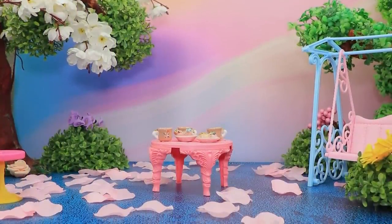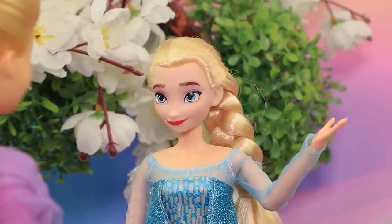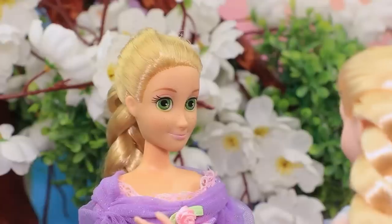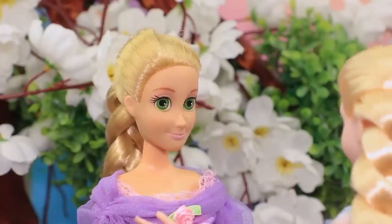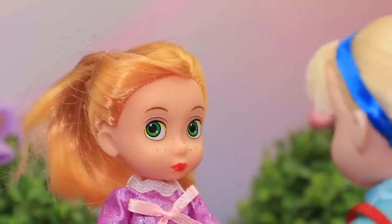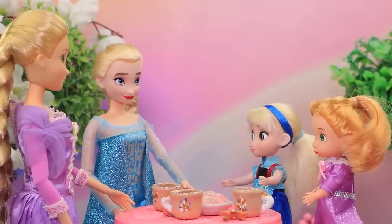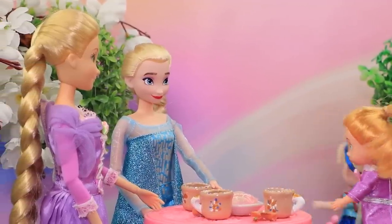Elsa, Rapunzel, and their children came to a cafe. The kids can have fun, and we'll chat as much as we want. I like your plan. Okay. Do you think our moms will let us go on swings? Let's try it. The kitty also wants to be naughty. Mom, we're gonna go on the swing, okay? Of course, have fun. Bye.